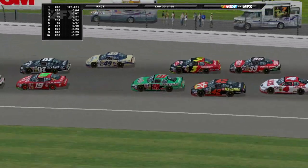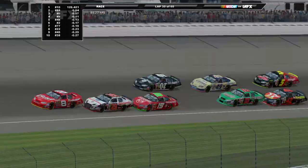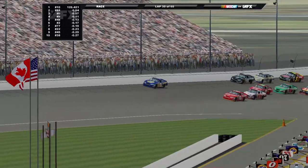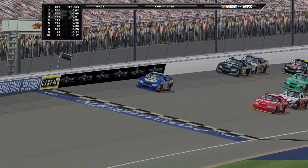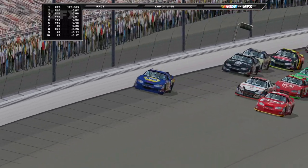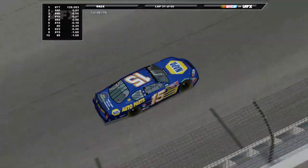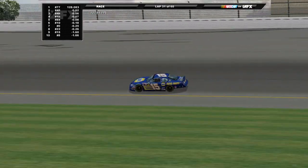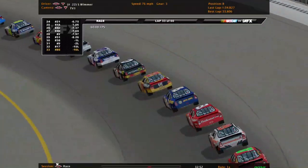Man, Sadler, I swear he has terrible luck at these tracks 2 miles and up, because just earlier this season at Auto Club, he got up on his side and went sliding with the roof against the wall and got upside down there as well. He's gotten upside down here in Michigan before in the 2003 season, I believe. And another bad crash for Elliott Sadler sends him upside down once again, bringing out yet another caution.